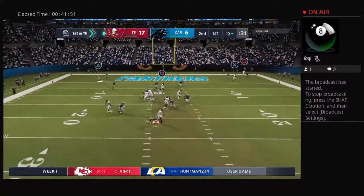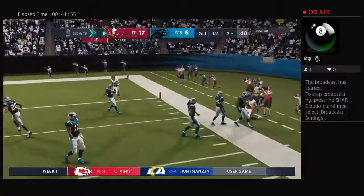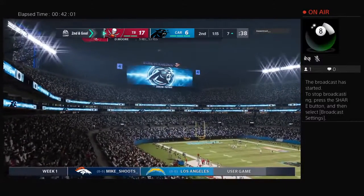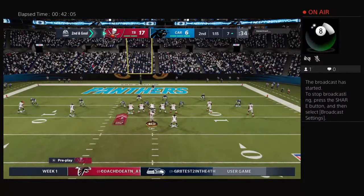Operating from the gun, Carr. Flush to his right. Again, he finds Moore. And down inside the 10 here before he's out of bounds right around the 7. A lot of effort there for just a 3-yard gain, and now 2nd down.